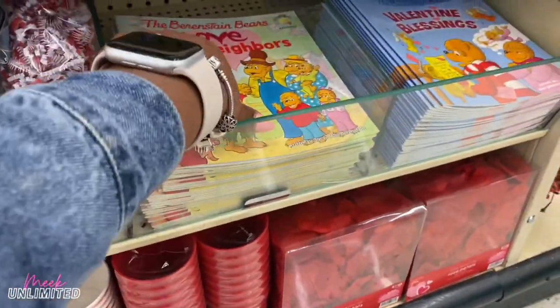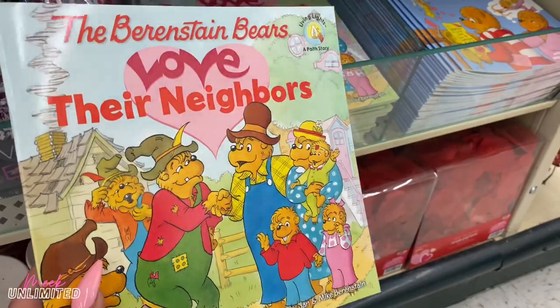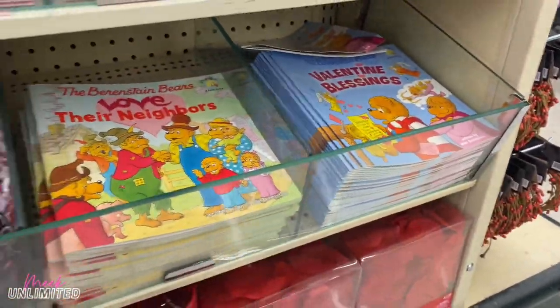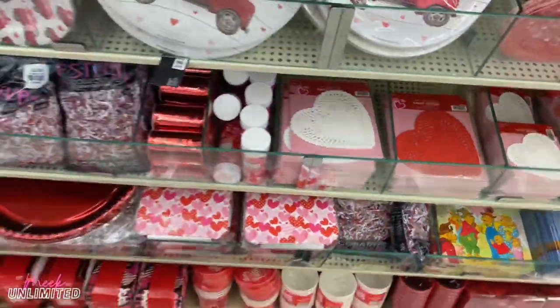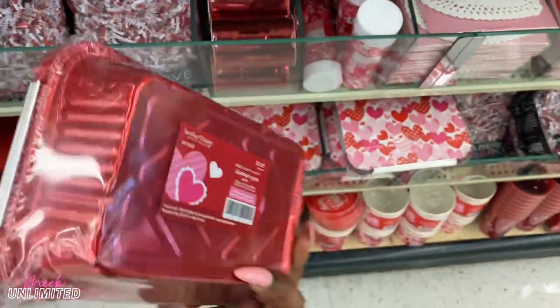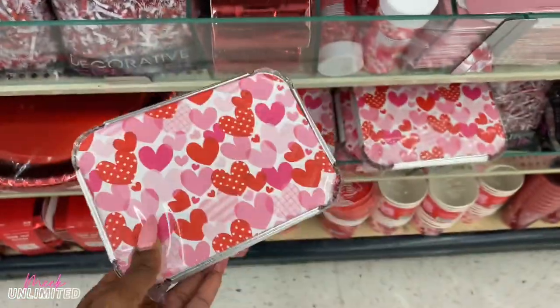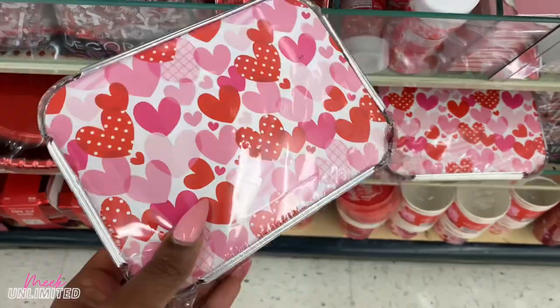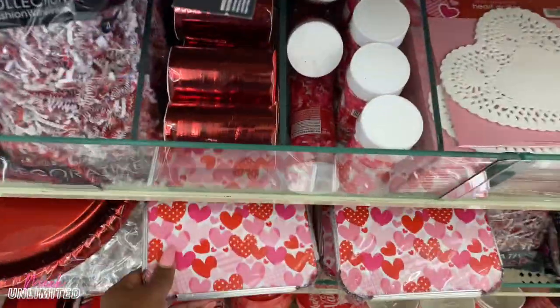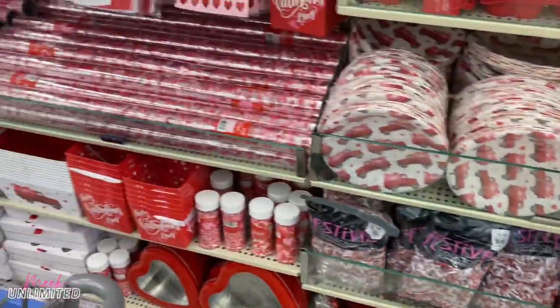They even have some Valentine's Day books. I used to love them. Love Their Neighbors and Valentine Blessings. They do have some bakery stuff here too for $3.99. How many come in here? Six. A pack of six items.